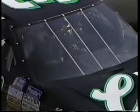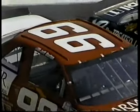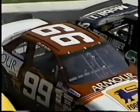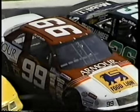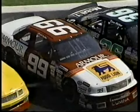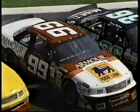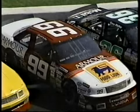Kenny Wallace, the Busch Grand National points leader entering this race, but by the slimmest of margins, only 5 over Bobby Labonte. Kenny Wallace started out the year very quick, as we see a picture of Jeff Burton in his Armour Chevrolet. He started out the season, all first 5 races, top 10, 4 top 5. His average finish 3.8, but Kenny Wallace slumping just a little bit now, averaging 15.2 over the last 4 races.